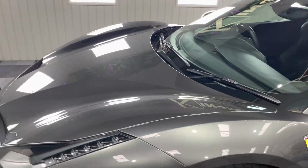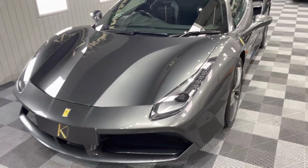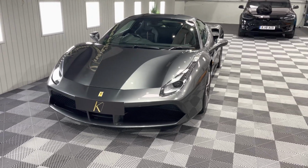This car is loaded with options, all the best options that you could want, things like your front lift, your carbon tunnels, carbon seats, carbon interior trim. It's a really nice specification.